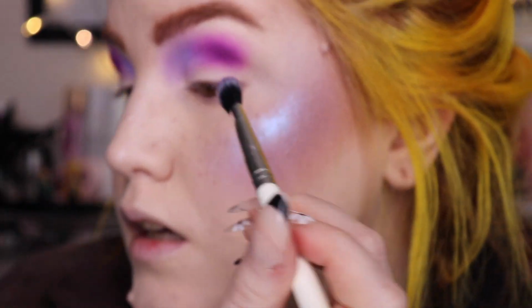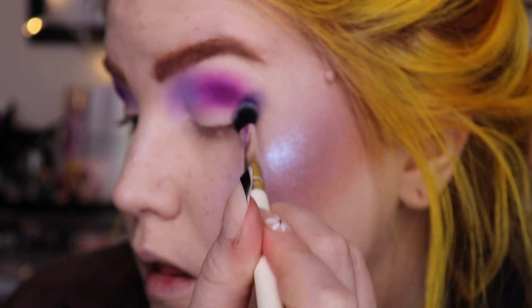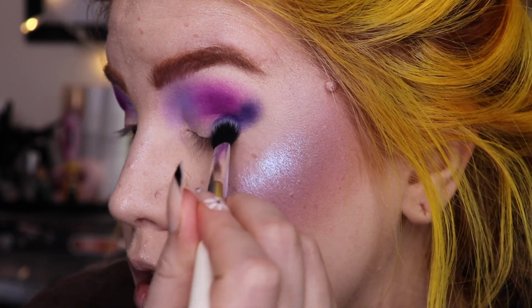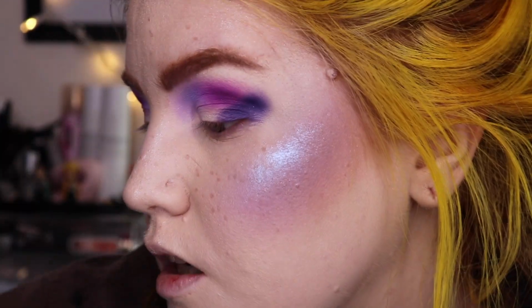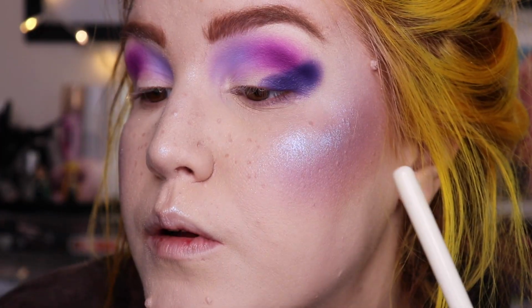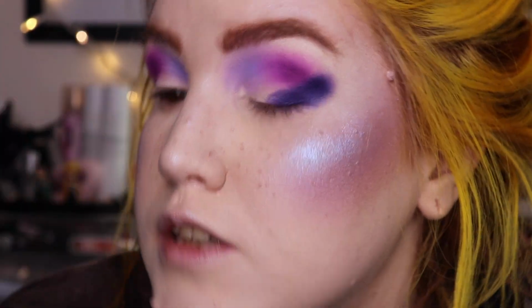All that excess, and then I'm going to start stamping this. When working with dark colors like this, I find it's best to just go slow. No need to rush it. I think I'm going to go in with a little bit of Ink. I love how purple makes my eyes look. Purple on brown eyes, chef's kiss.